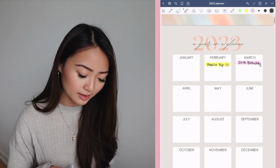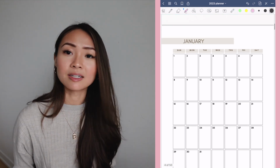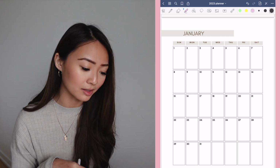In each of the months, as you guys know, we had the calendar view for the full month ahead. I am gonna skip this for now because I don't really use this that much. I honestly kind of made this to give you guys an idea of what you can do, but I'm not gonna fill this out for now.